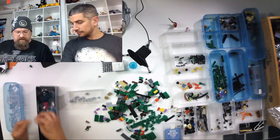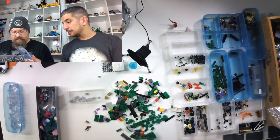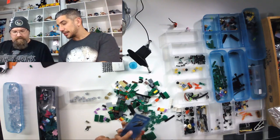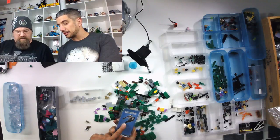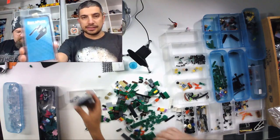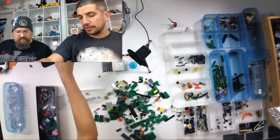Are we opening this or leaving it? No, any of these I'm gonna do at the end, when everything else is sorted, then I'll go into these packages. Oh look, it's a little Starfighter type thing, like Kylo Ren's, or I don't know what that is. It's a build-a-pack from the Brick Builders Club, which I'm not a member of anymore.